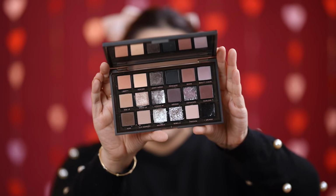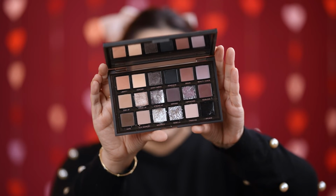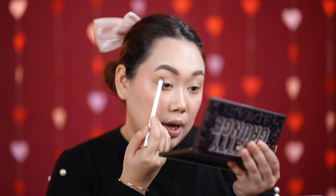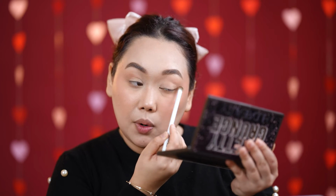I have this really cute new palette. I don't know if cute is the right word for it, but this is the Pretty Grunge palette by Huda Beauty. So I'm gonna use the browns from this palette and maybe a tad bit of the black to just smoke out the liner. I'm going to dip into the shade Liberty and I'm just gonna put that right on the crease, just on the outer ends, and just blend it ever so slightly.